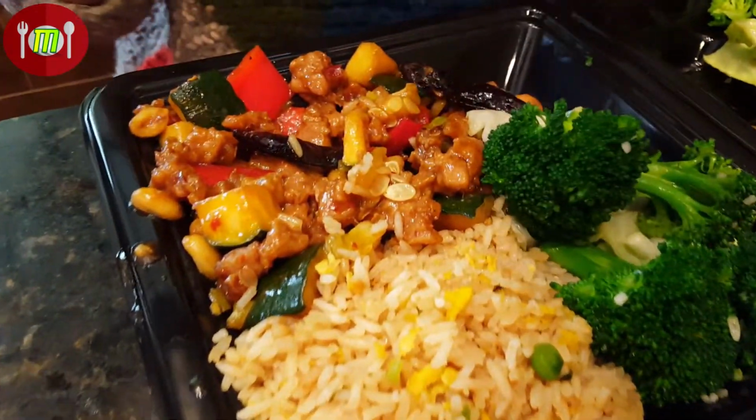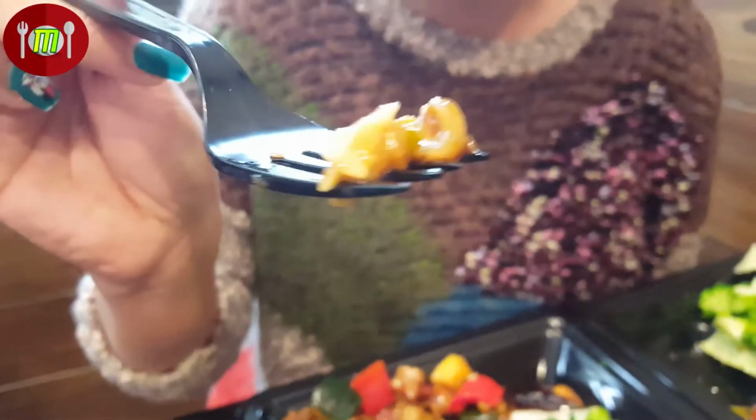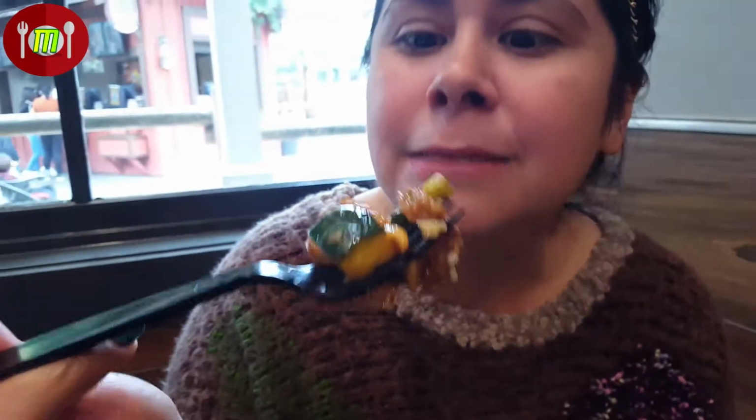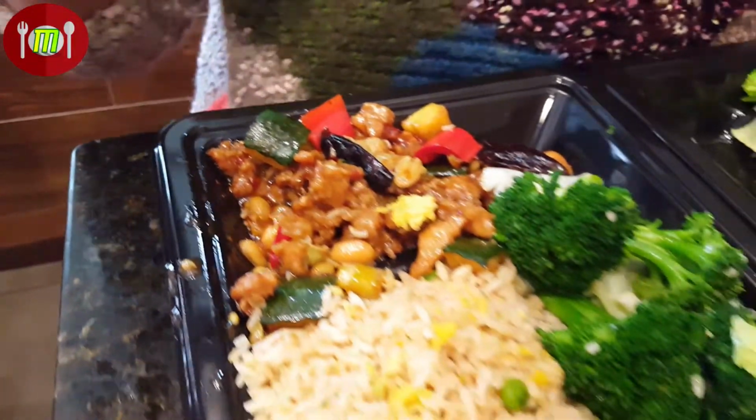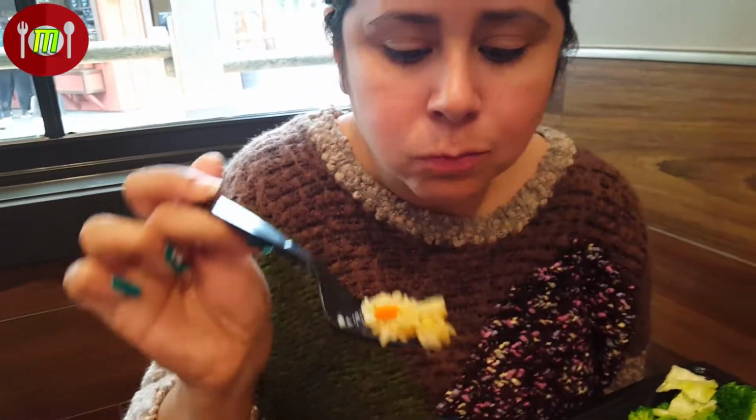So good. Now let's go ahead and try these seeds. So good. No wonder they throw them all in there. They definitely know what they're doing when it comes to deliciousness, flavorful food. You gotta love it. Let's try their rice. So good.